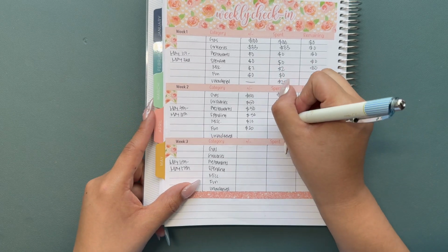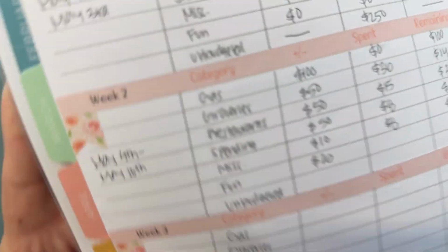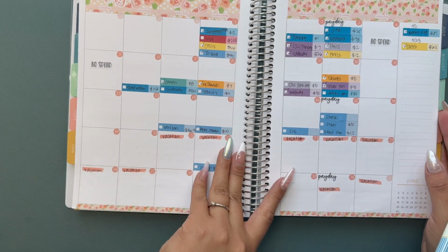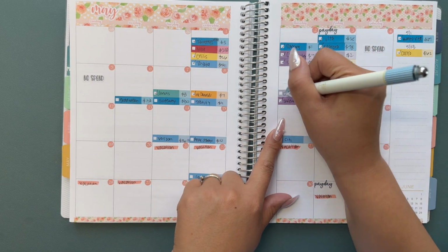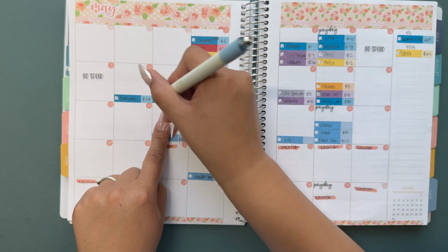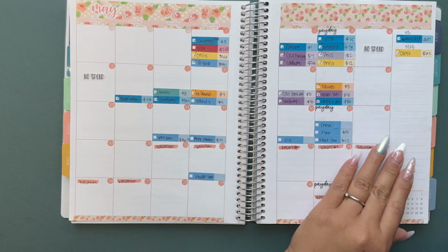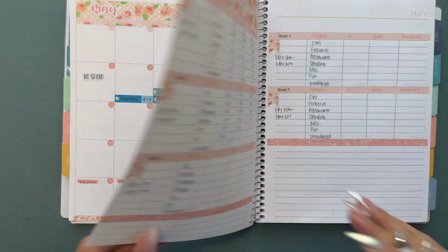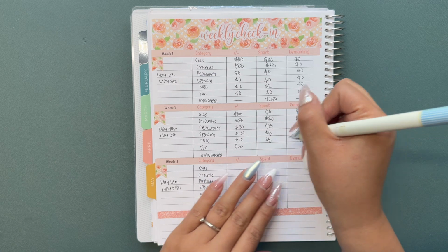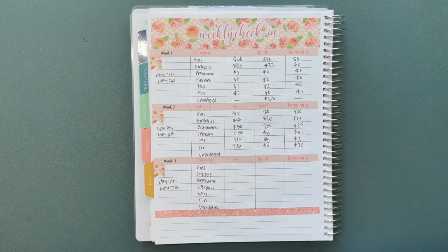For miscellaneous, I spent 8 as well. I should have 2. Let me check. So miscellaneous was 8. And then 150 out of my car insurance, 80 from my school envelope, 100 from my birthday's envelope. So everything looks accounted for. And then for fun, I did not spend anything. So spent 0, remaining 20.